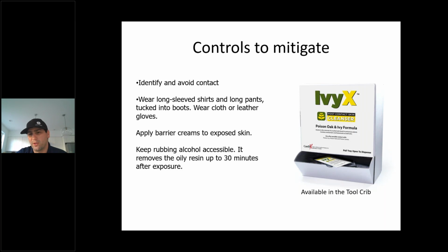We can also, if we have to do any surveying in those areas, we do have this poison ivy formulated skin cleaner. It's a post-contact skin cleaner, and then we also have one that's a pre-contact. So you can put it on your skin before you go into those areas, and it helps prevent any skin irritation due to these poisonous plants.